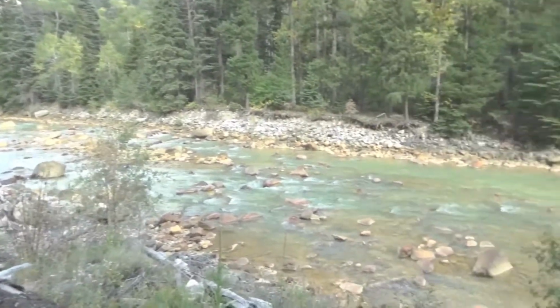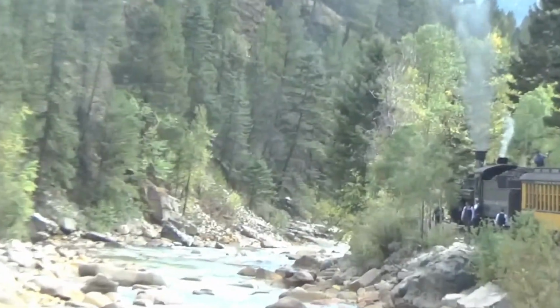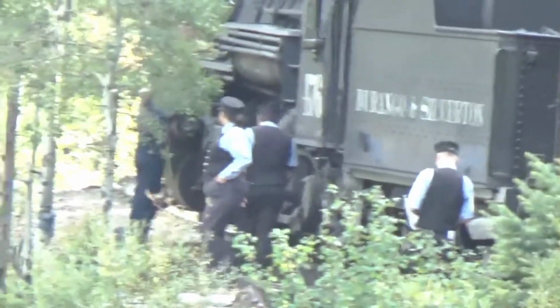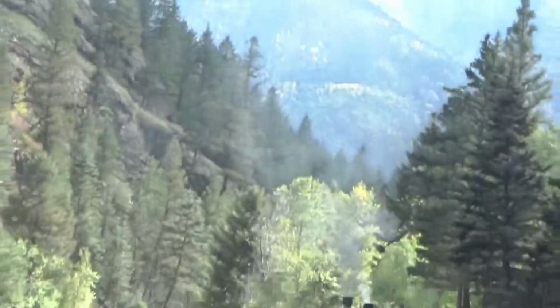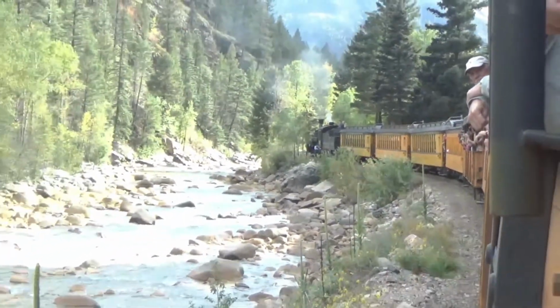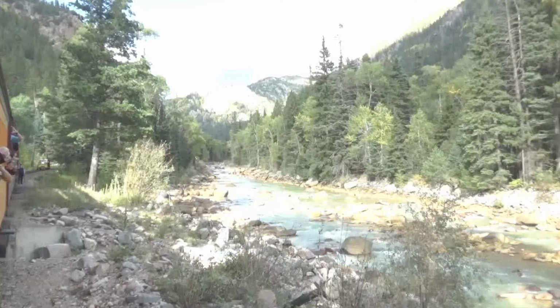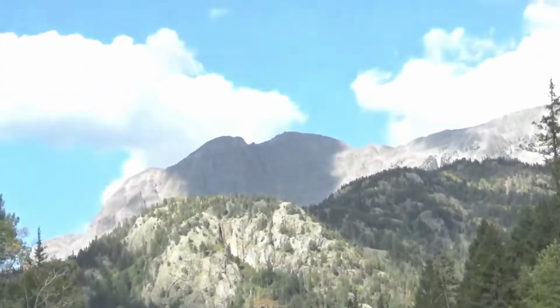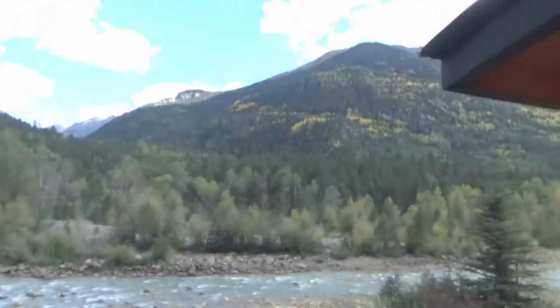The train has stopped, and the engineers have gotten out. Can't tell just what they're doing. Well, it turns out they were filling up the steam engine water tanks with more water from the river.